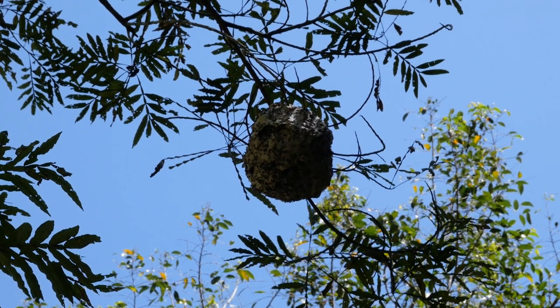So the little clip you saw there was of a flying ant's nest, and apparently if you get bitten by them, it's going to be pretty painful. I've been bitten by a few ants in the past, and it does hurt if you get a red one or one of the green ones.